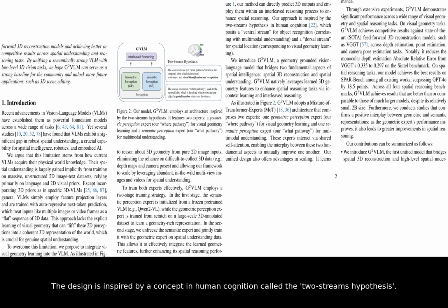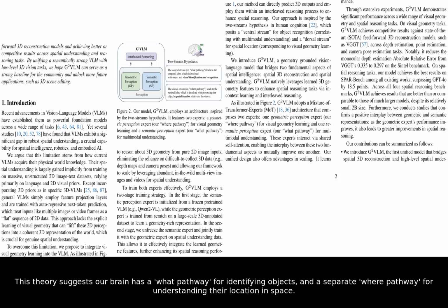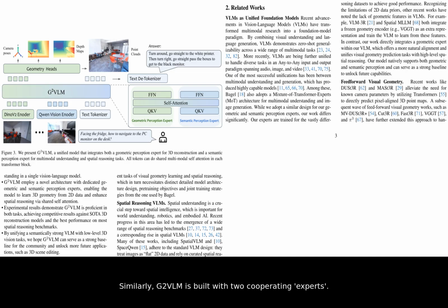The design is inspired by a concept in human cognition called the two streams hypothesis. This theory suggests our brain has a what pathway for identifying objects and a separate where pathway for understanding their location in space. Similarly, G2VLM is built with two cooperating experts.